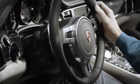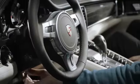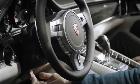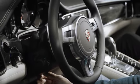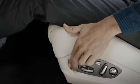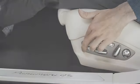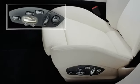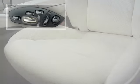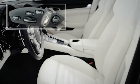You can also adjust the steering wheel position manually with the electric steering wheel adjustment. Use the button on the bottom of the steering column to move the steering backwards or forwards or adjust the height. Manually adjust your seat position using the buttons on the side of the seat, with individual adjustments for seat cushion depth, fore aft position, seat height, seat angle, backrest angle, and lumbar support.